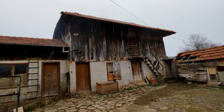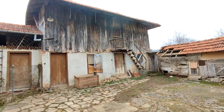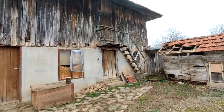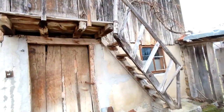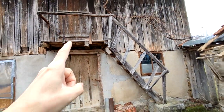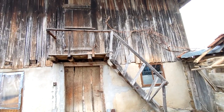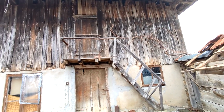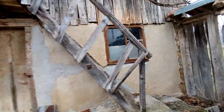But I think it's actually going to be quite useful for us. I'll show you why. I want to go inside, so let's have a little look. I love these old stairs. They're so cute. This is where we normally come in the morning to have a morning drink of tea or coffee, meditate, and just relax. It's really beautiful sitting up there. Very peaceful.